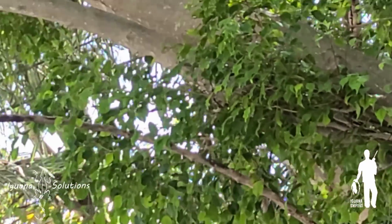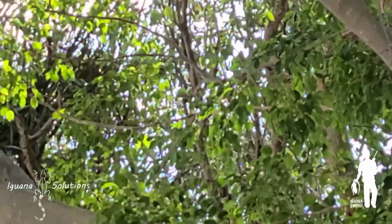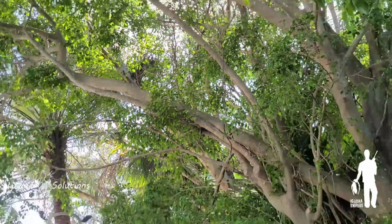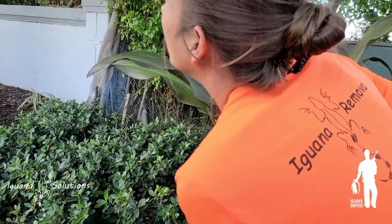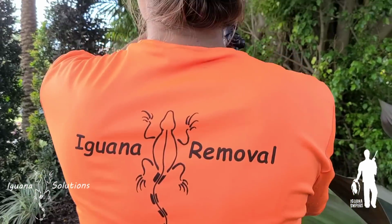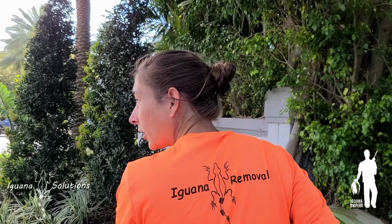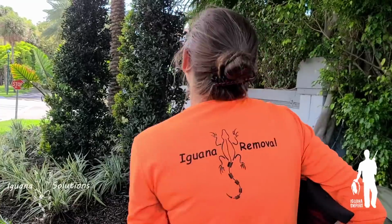Let me just check and make sure I got shots in here. We're good. I got him right here. I got the backstop right here. Hang on. Let's see where this guy goes. You know, I'm going to shoot the iguana. Okay. Is it loud? No, it's going to be quiet. Okay. Ready?